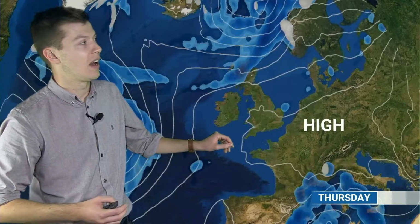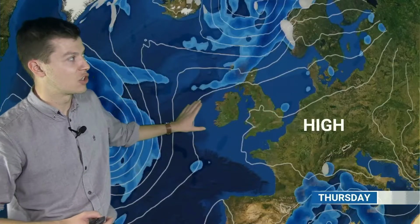So for Thursday, it's going to start off pretty cloudy. We've got the remnants of this frontal boundary draped in here somewhere, so a few bits and pieces of drizzle, a few fog patches as well. But generally, as we go through the course of the day, that's going to lift to the north. Actually, it will dry out. There might be a little bit of brightness developing in places as well.